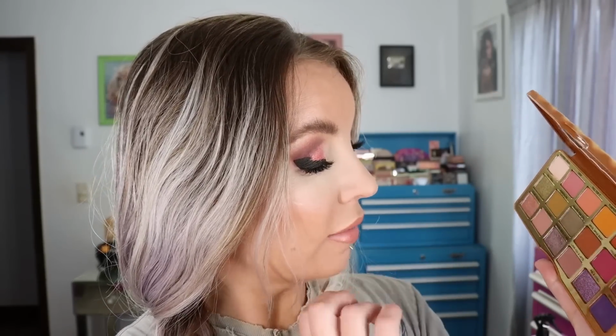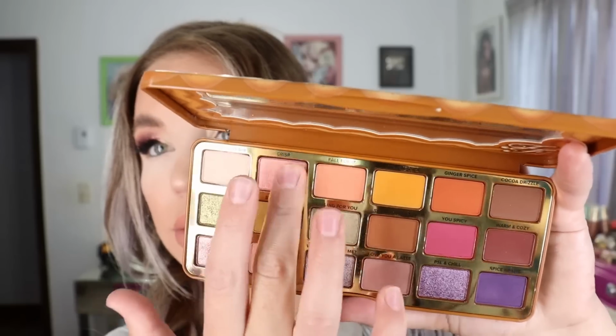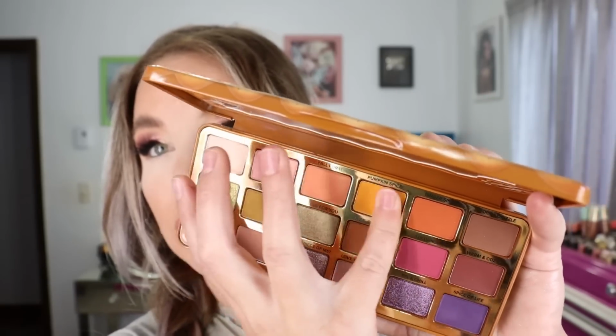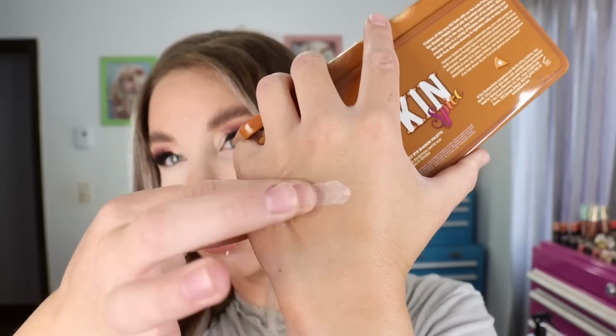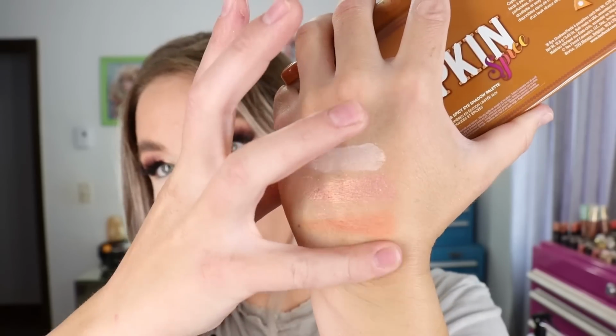Again, some very pretty matte shades in there. There's actually more mattes in here than there are shimmers. There's 1, 2, 3, 4, 5, 6, 7, 8, 9, 10, 11, 12 matte eyeshadows and 6 kind of shimmer shades. So I'm going to swatch all of this for you guys. But I was really happy with, especially, the shimmers are pretty, but like I said, some of them are a little bit stiff. But I was really happy with these matte shadows.